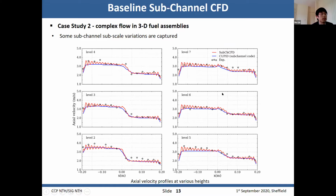We also plotted the axial velocity profiles at various locations of different heights and compared them with the experimental data and the simulation results of a subchannel analysis tool, CUPID. So overall, we got very good agreement between them. So for the locations in a higher section of the fuel assembly, the subchannel CFD results tend to have better agreement with the experiment than CUPID. So in addition, subchannel CFD also captures some subscale variations of the velocity field, which can never be achieved using CUPID or any other kind of subchannel code.